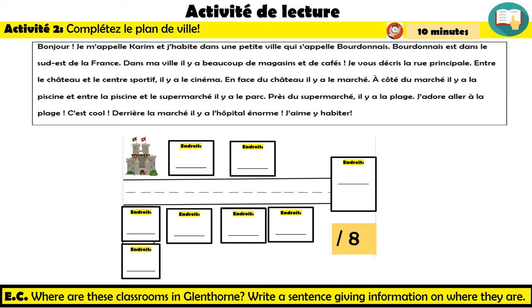Now we learned this last lesson, endroit means place. I told you to write it down if you didn't know that word, because you're going to see it a lot in the next 4 years. Endroit means place. I've got the castle here, and then all the other places have been blanked out. On this line, you need to write what place and town is. How do you know? You've got to read the text again.